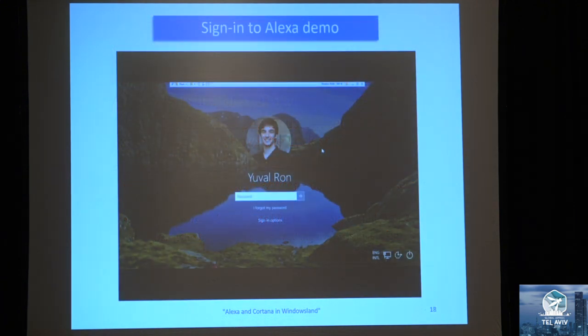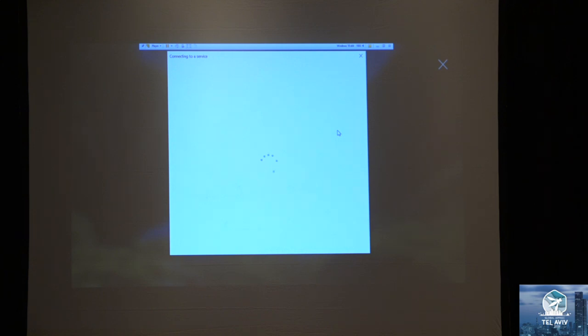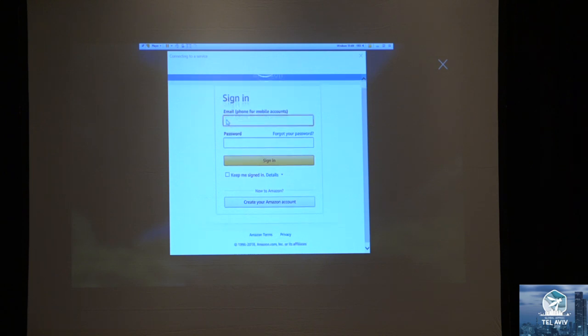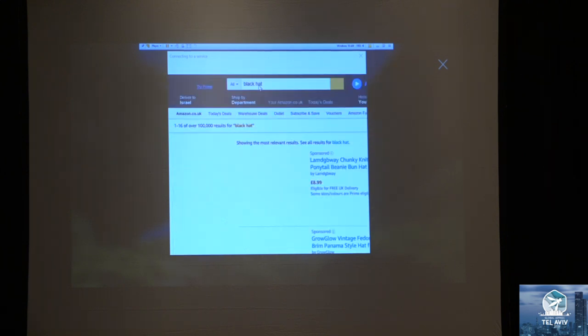Here is another short demo. Hey Cortana, open Alexa. Right now, we are requested to sign in to the Amazon account, and this is the customized Internet Explorer browser. You can see that there is no URL bar above, so you cannot simply navigate to your desired website, but you can abuse this interface by clicking some of the links. Here you can see that we're basically on the Amazon website, and from here it requires a little bit of effort to navigate to your own website.